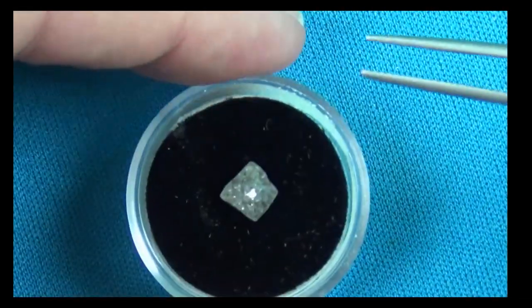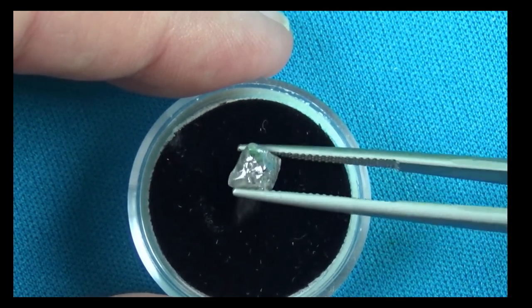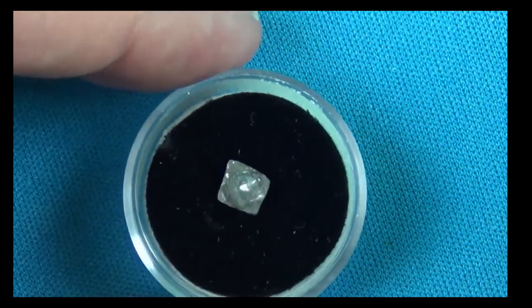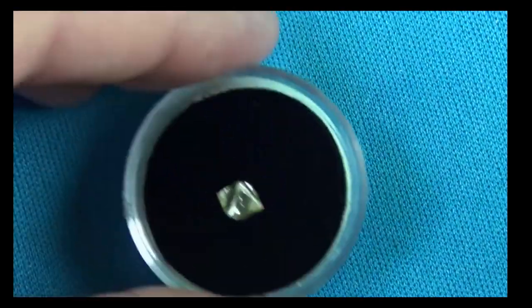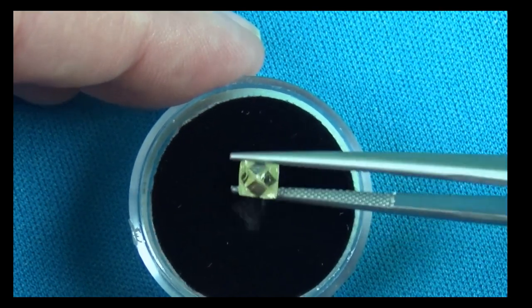The gem quality diamonds are generally in this shape, but you can see that this really isn't gem quality. This has the octahedral attributes. It's got the shape of an octahedron, but it's so heavily included that it couldn't be used for anything as a gem quality diamond. It's more of an industrial, but it's a nice shape, so we can use it for teaching. Here we have the gem quality.